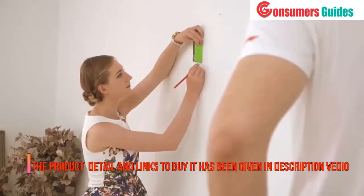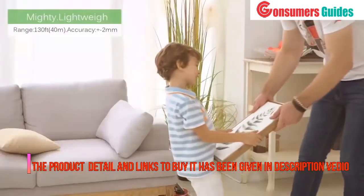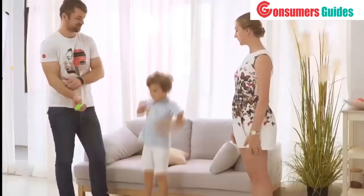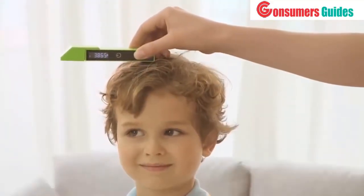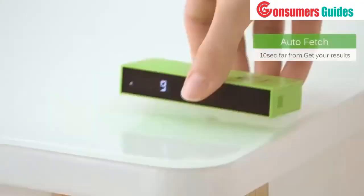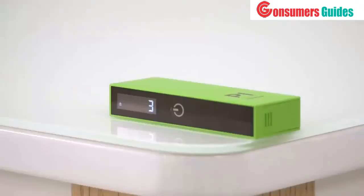Forget the bulky, complicated laser distance meters with just too many buttons. P1 is compact, simple, and precise, with a stunning accuracy of plus or minus 2 millimeters. And its one-button function lets you easily switch between different modes. You can also use Kiwi P1 as a remote control to take measurements in hard-to-reach spots and say goodbye to tangled tape measure. Kiwi P1 fits everywhere.